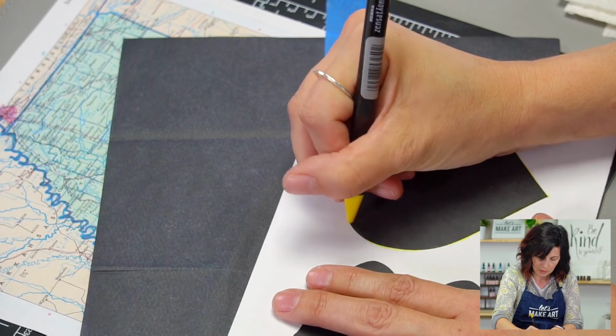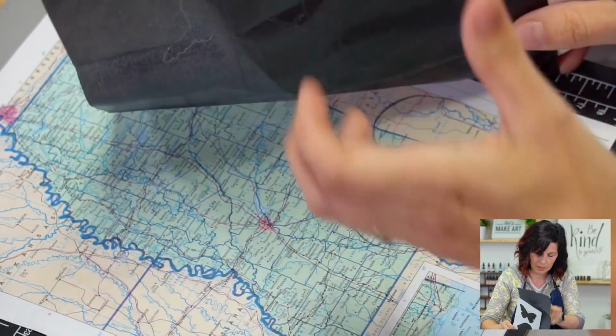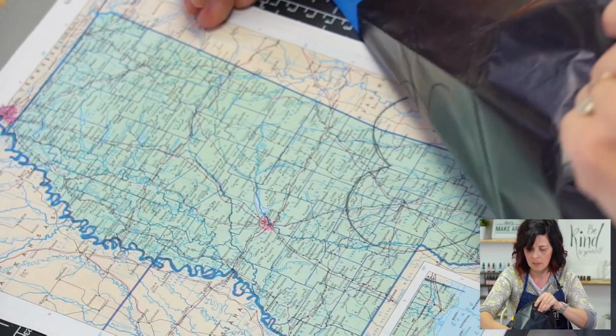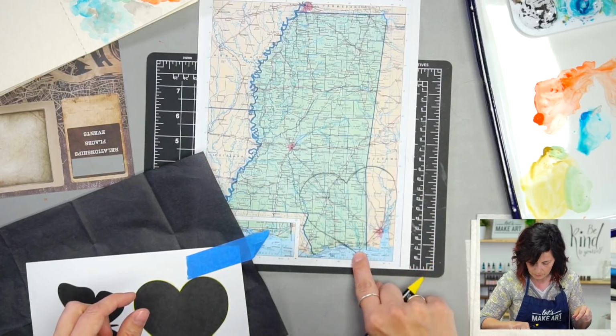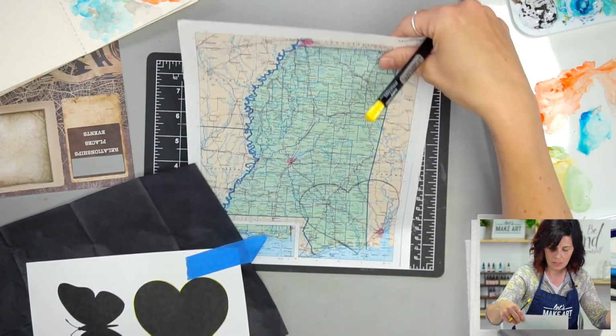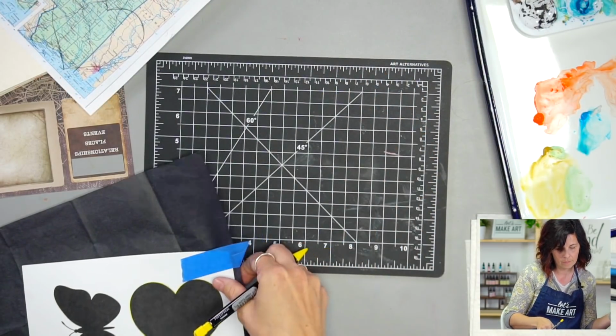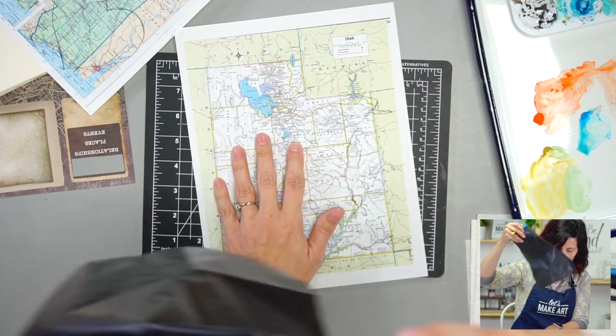Okay. I just want to make sure I got a good trace. Oh yeah, that's perfect. So we got that heart, and let's trace our other heart. So we got Escatawpa in there for sure. We got more of that. Thanks, Keenan. Yeah, that's nice. And then I'm gonna get Mapleton right there.